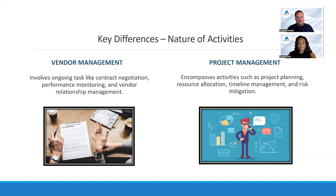Absolutely. Contract negotiation is extremely important, and having those relationships with your vendors is also very important, because it's easier to have those difficult conversations when it comes to those negotiations if you have that rapport with the vendor.